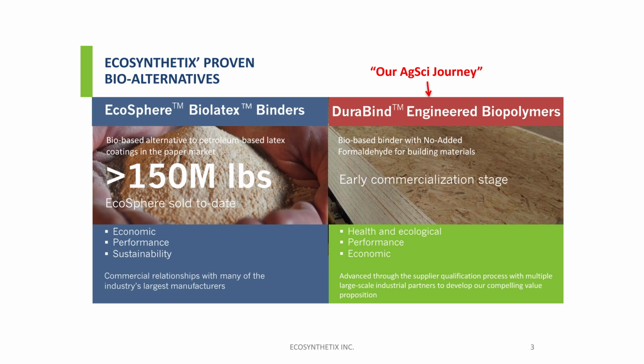But what's interesting here is that the drivers are a little bit different from what we saw in the coated paper side. The key value proposition elements here are driven around health and ecological benefits. Again, performance is table stakes. If you don't have the right performance, you're not even going to displace the incumbent materials. And there's a big, strong economic driver. The kinds of products that are used in traditional wood composites for binders are formaldehyde-based systems and isocyanate-based binders. They're very, very efficient and effective, and have been used for many, many years. But they do have a couple of downsides, which I'll elaborate on.